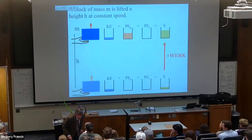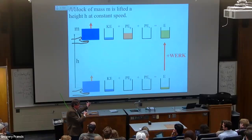Energy is better. Energy is not a vector. Energy is a scalar. There's no such thing as energy to the east or energy to the west. It's just like paint, you can put it in a bucket. That's the good news.